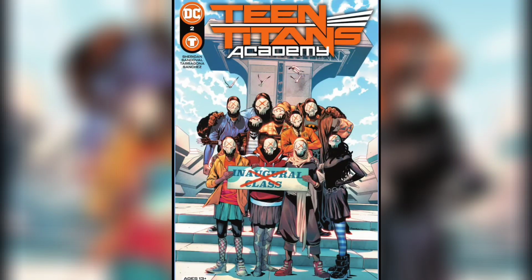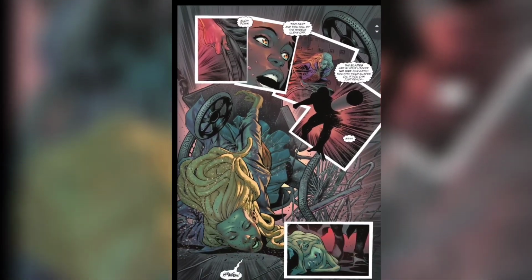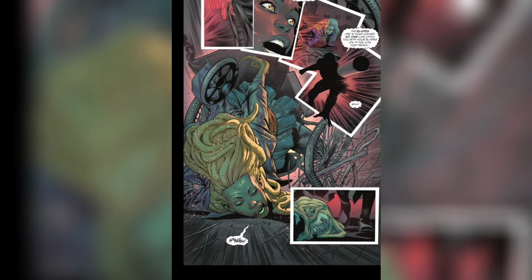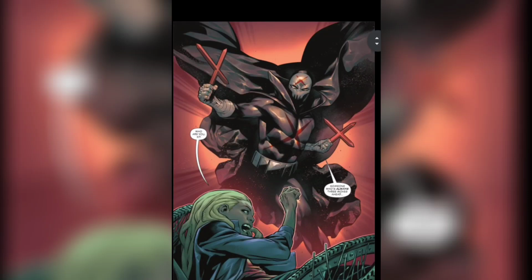All right, so pretty cool cover art here as we get to see the Teen Titans Academy logo right above Teen Titans Tower. And then we have some of the other students there wearing Red X masks because obviously this is the big mystery surrounding the comic book, right? So as we scroll through the artwork, it's actually really good. I am a huge fan of the artwork in this series. Facial expressions are really good. The nice thing in this book as well is you get to see Red X in action. I think he looks great.